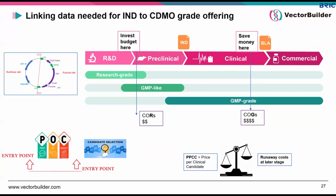Both of these sides impact the final vector profile. The SISPQ, which is the safety, identity, strength, purity, and quality, is a prerequisite for a CTD document. You have to explore the impact of all these sequences on the SISPQ. And I think a lot of people just focus on the right-hand side of their vector. They don't believe that the backbone side impacts it, but I'll explain why it does in a few slides' time.